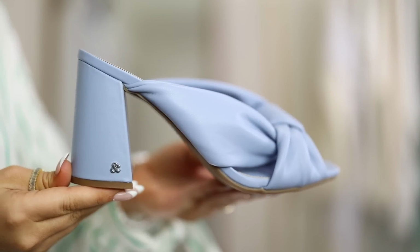So another new face around Walmart is the Sam & Libby brand that officially launched last month. And I love these blue heels. It does also come in an ivory. Sometimes heels are harder to find in the budget category, so I was so excited to find these. And it does have a block, very interesting looking heel.